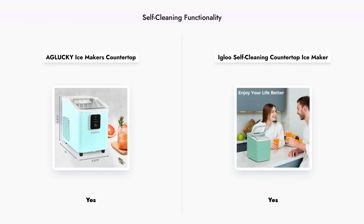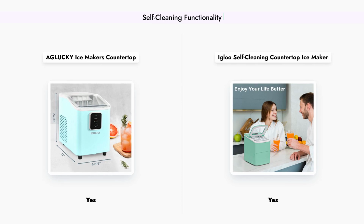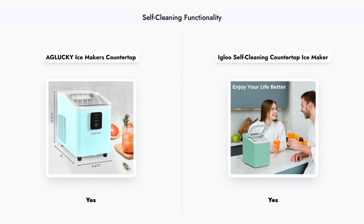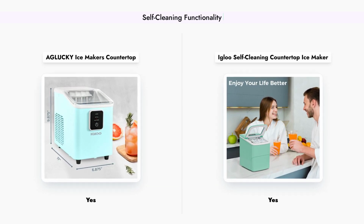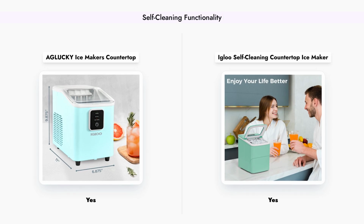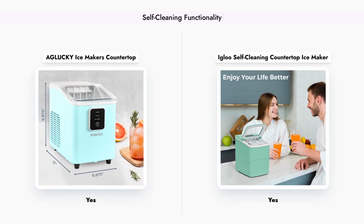Both the AGLUCKY and Igloo ice makers come equipped with a self-cleaning feature, which is a significant advantage for users looking for convenience. This feature helps maintain the hygiene of the ice makers and ensures that the ice produced is clean and safe to consume. It's great to see that both brands prioritize ease of maintenance.